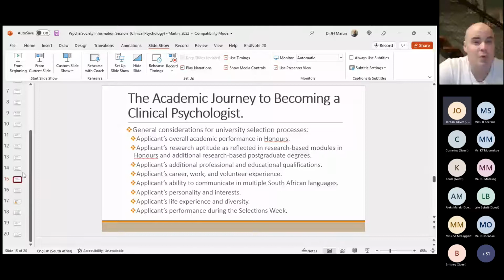That's really important because if clinical psychologists work in the public health care space, you have to think about the patient population, which is principally treated in the public healthcare space. In addition to that, the applicant's personality and interests, the applicant's life experience and diversity that they bring to the training team or the clinical degree, as well as the applicant's performance during the selections week itself is really important.